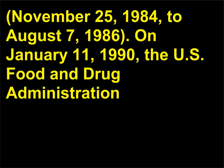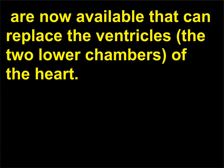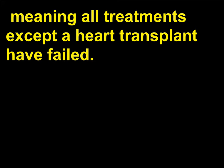On January 11, 1990, the U.S. Food and Drug Administration, FDA, recalled the Jarvik 7, which had been the only artificial heart approved by the FDA for use. Two models of a total artificial heart, TAH, are now available that can replace the ventricles, the two lower chambers, of the heart. Eligible patients must have end-stage heart failure, meaning all treatments except a heart transplant have failed.